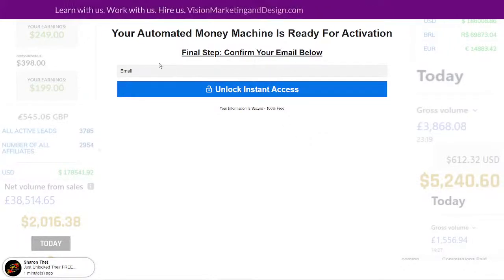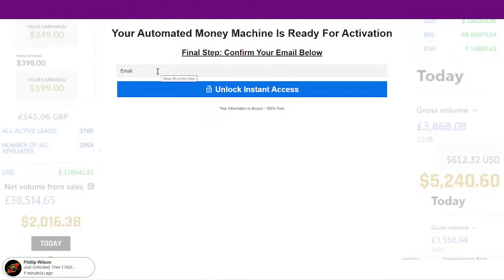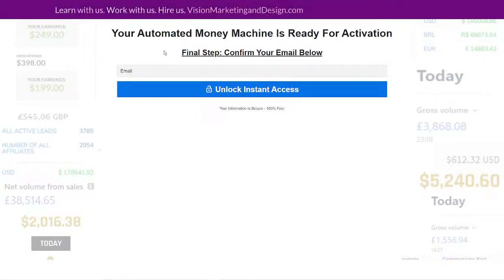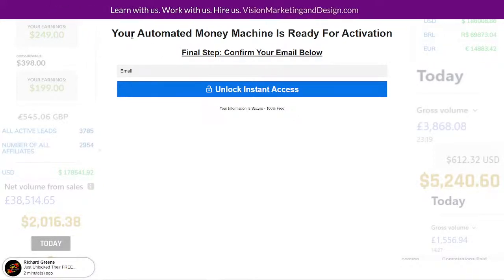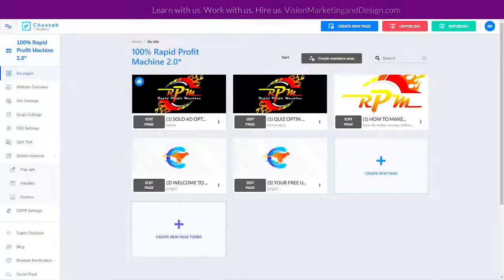You can see this is very simple, and a lot of times when we start learning to market, we overcomplicate this dramatically. As you can see and learn from James's experience, this is very simple. This is a great opt-in page for a target market of make money online. You can see your automated money machine is ready for activation. All they have to do is enter their email in. So this is the solo ad opt-in.